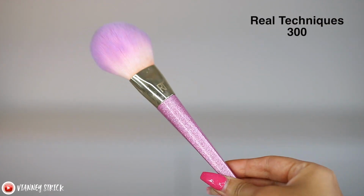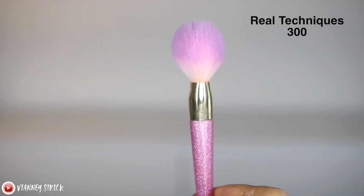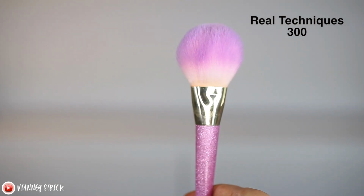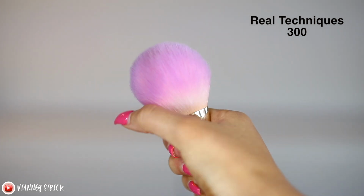And I like to do it with this brush. This is the Real Techniques 300. I believe it's a powder brush. You're probably thinking this looks exactly like the other one. The reason why this one's a lot different is because this one is a lot softer. So the Morphe one really picks up a lot of product and applies it on the face. This one, not so much.